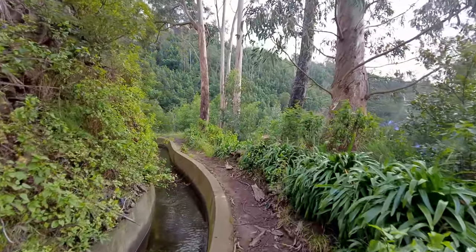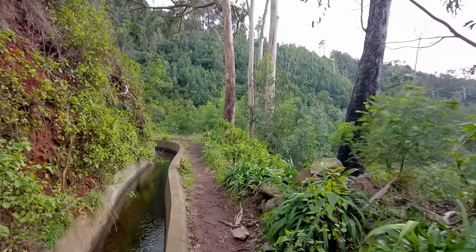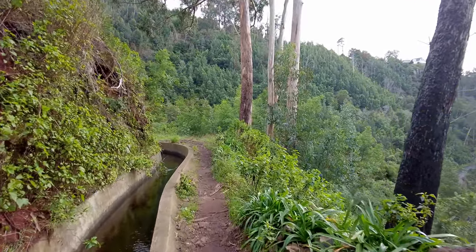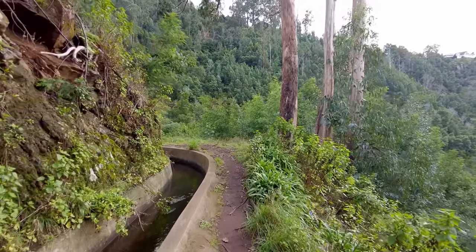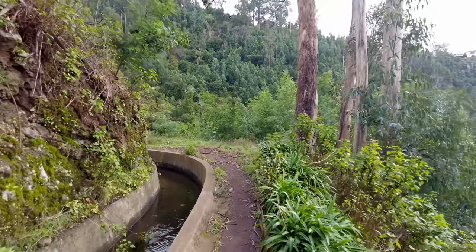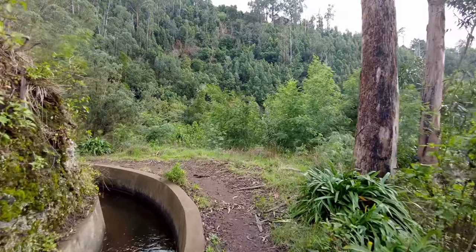I believe the eucalyptus trees were sort of introduced here because they were fast growing, but apparently that's not worked out too well. I don't know if eucalyptus trees are particularly good for building, but also, don't they burn very easily?